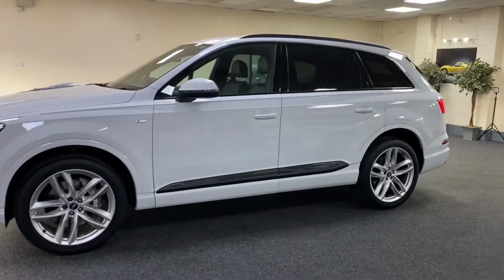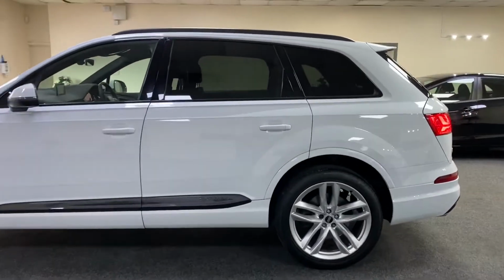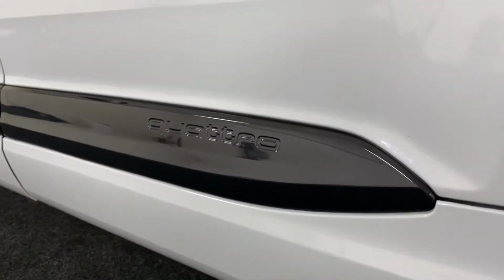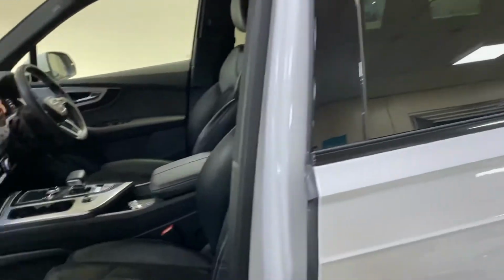It really is a good looking car, this. Someone's obviously taken the time to think about the spec. Okay, so it's got, is that privacy? I would say it's a more heavily tinted glass to the front. It's got tinted glass to the rear.